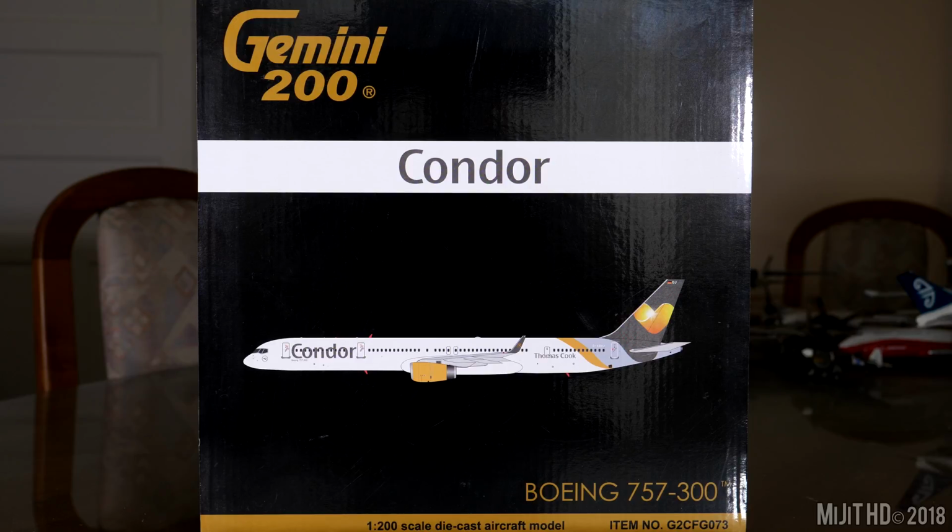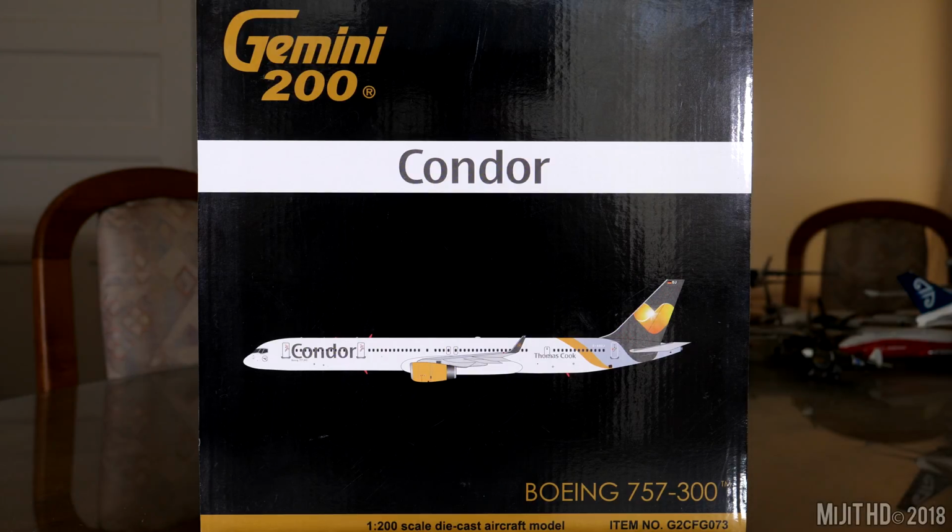They serve 90 destinations and their current 757 routes are from Frankfurt to Fuerteventura, Hurghada, La Palma, Lanzarote, Las Palmas and Palma de Mallorca, from Hamburg to Fuerteventura, Hurghada, Las Palmas, Madeira, Palma de Mallorca and Tenerife, and then from Dusseldorf to Fuerteventura, Hurghada, Lanzarote, Las Palmas and Tenerife, and also from Munich to Berlin-Tegel, and then finally Stuttgart to Las Palmas.